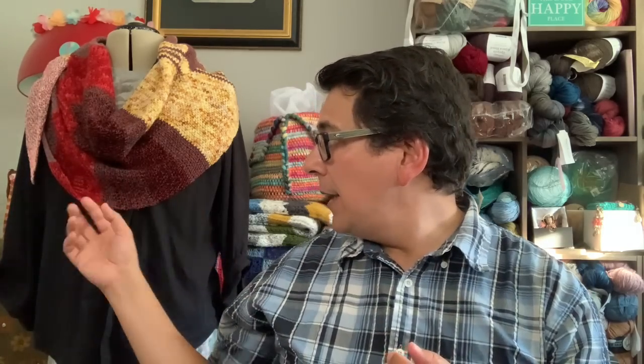I was practicing my seed stitch. Some people call it the linen stitch. And I was carrying my color yarn along one edge of the piece as well. So it was like a multi-fold kind of exercise for me to learn. And I love the way that it ended up being this lovely draped material.